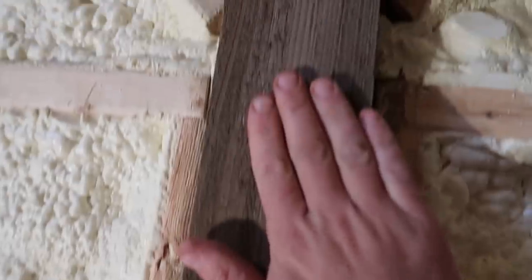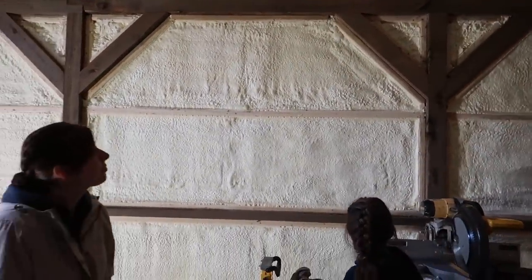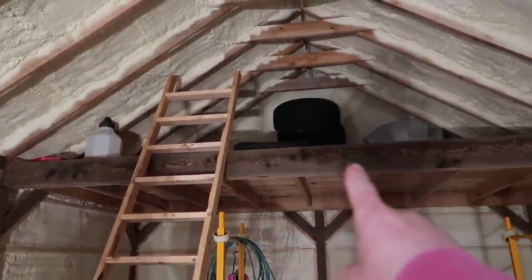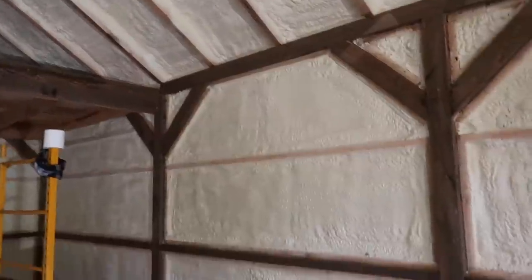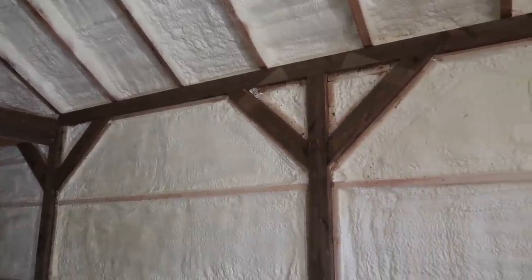That's still wet, and where it's drying, it's more gray. Like that's dry. That looks nice. All gray except for this part around the edge. Yeah, that's gonna look really nice. Where we had the strapping to secure it is still showing up.